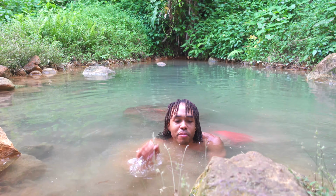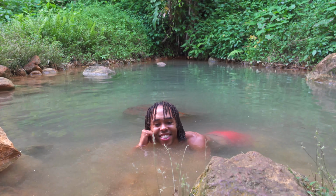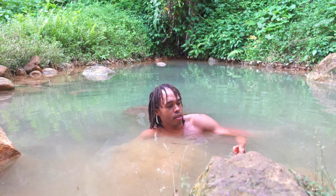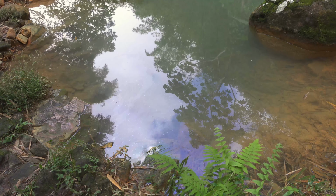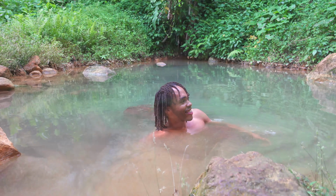So yeah, we chilling in the water. We just breezing out. Soaking in all the sulfur, I guess this is probably some of the sulfuric sediment. And honestly, the temperature is nice. It just kind of puts you in a mood. It's a vibe. That's all I can say.